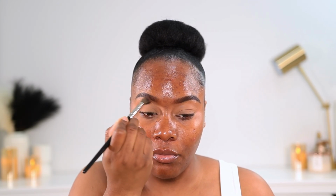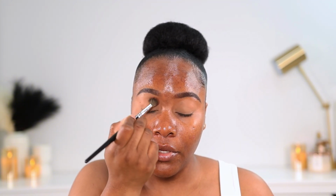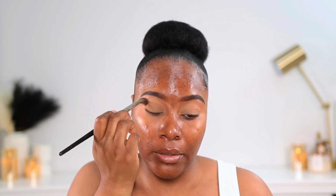This is not going to do much, but just kind of tone down that translucent powder.